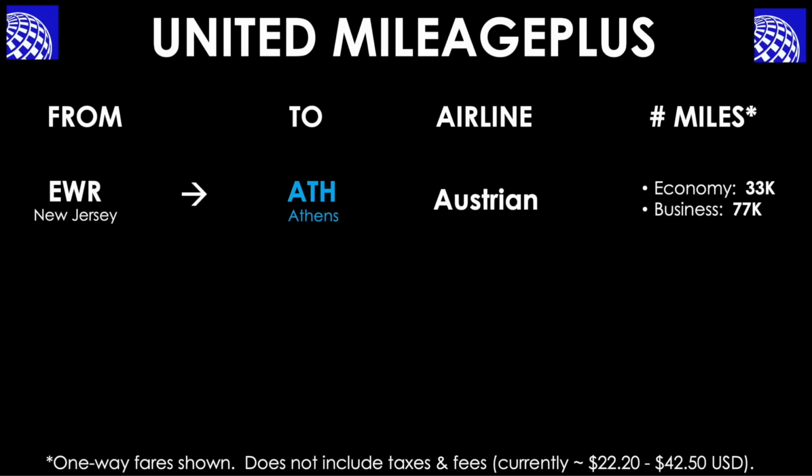For our first example here, we'll depart New Jersey's airport, that is Newark or EWR, and go over to Athens, Greece. The airline taking us over will be Austrian, and the points or miles needed here will be 33,000 in economy and 77,000 in business.